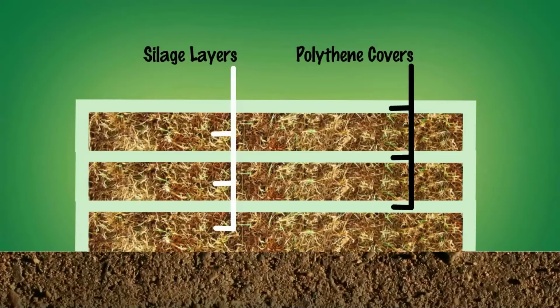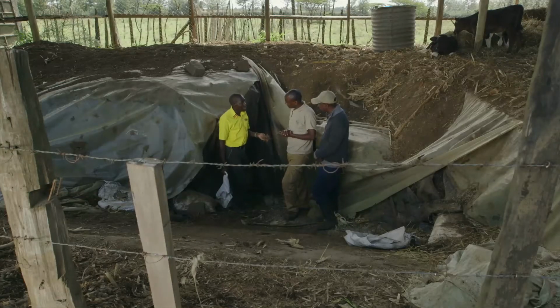That way, you expose very little of the silage. So the quality will remain the same throughout the year. How does this fodder crop leave the shamba to become silage? Should it be dry or wet? You have to harvest it once it has flowered.